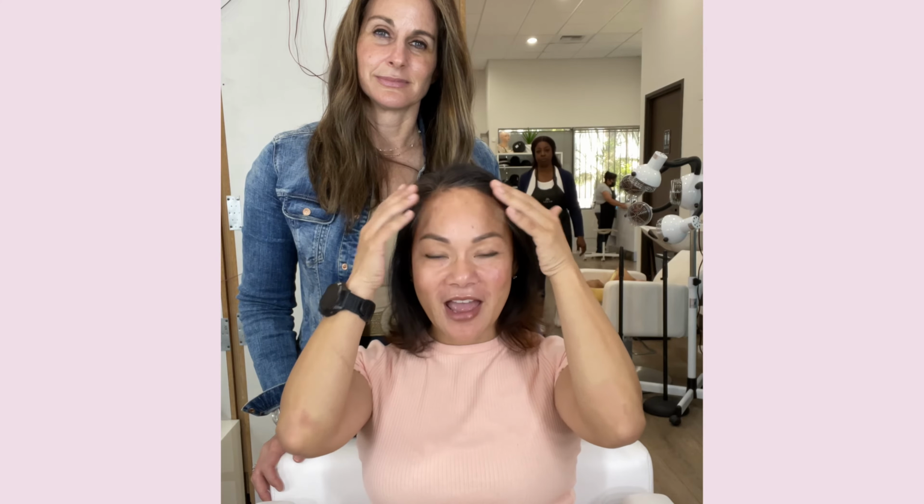So I feel like over the years with wearing a tight bun, my hairline has receded and my forehead has become more prominent. And I don't think other people notice it as much as me, so I was starting to become self-conscious about it.